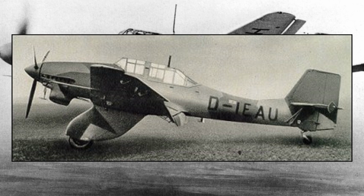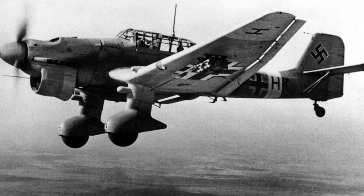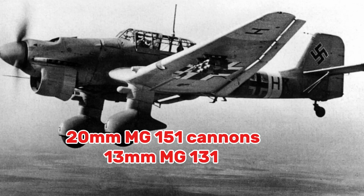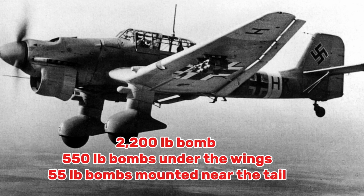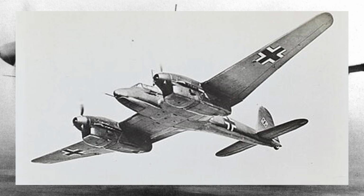The aircraft would have carried 2 forward-facing 20mm MG-151 cannons, one 13mm MG-131 machine gun in a remote-controlled rear turret, one 15mm MG-151 cannon, also rear-mounted and remote-controlled, a bomb load consisting of one 2,200-pound bomb in a semi-recessed fuselage bay, 4 550-pound bombs under the wings, and 4 55-pound bombs mounted near the tail. This was more than double the payload of the Ju-87B, and with superior guns to match. Combined with its speed and improved armor, the Ju-187 was poised, at least on paper, to be a formidable weapon.